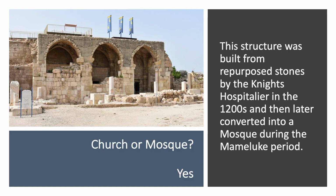Is this a church or a mosque? Yes. The Crusaders built it, and then when the Muslims took over, they turned it into a mosque. So you can see that they have a little niche pointed toward Mecca for people to pray.